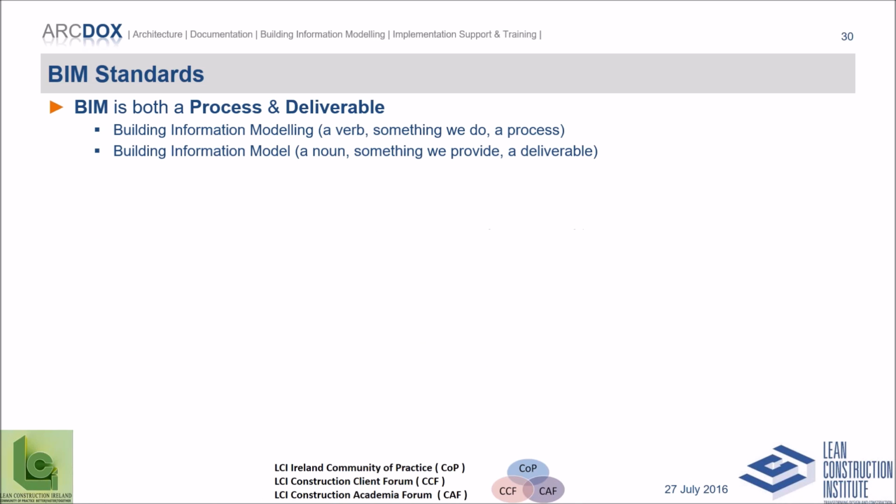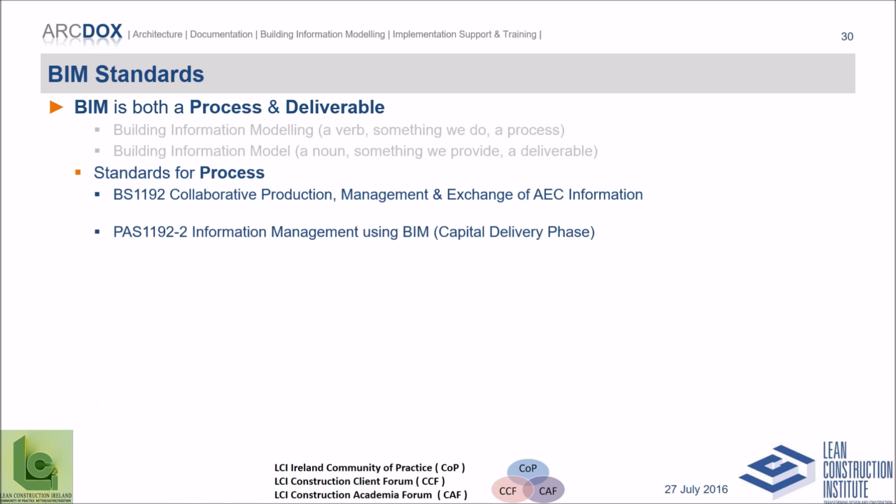Another thing to think about when you talk about BIM and standards is that BIM is both a process and a deliverable. I mean, building information modeling is a verb and it's something we do. Building information model is a noun. It's something we provide. It's the deliverable. So we need standards that cover both the process and the deliverable.